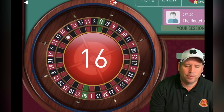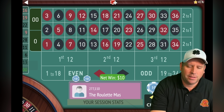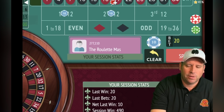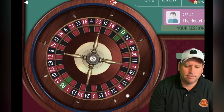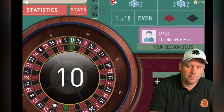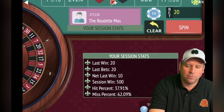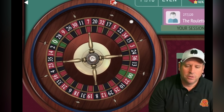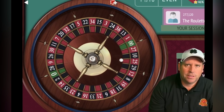That's a win. 16 red. Okay, let's rebet that. Check our balance. We're up 490. And here we go. That's a win. That gets us up 500. Fantastic. All right, let's rebet. Check our balance. You see we're up 500. Doing pretty well with this. So definitely a little bit different than the original, and I like it.